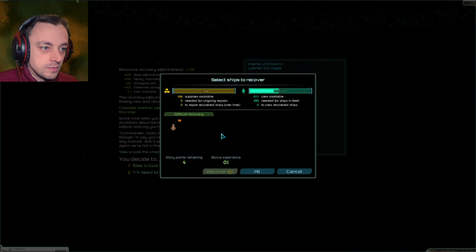Okay, so we've got more than we need. I don't know, storage points remaining. Does this mean anything to me? No, it doesn't. How am I supposed to know? Let's just recover it. Is that a recovery? What am I supposed to be doing with this screen? Is that how many people it wants? What? All? But what does all mean?